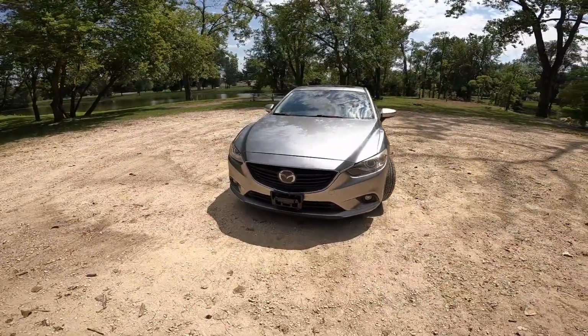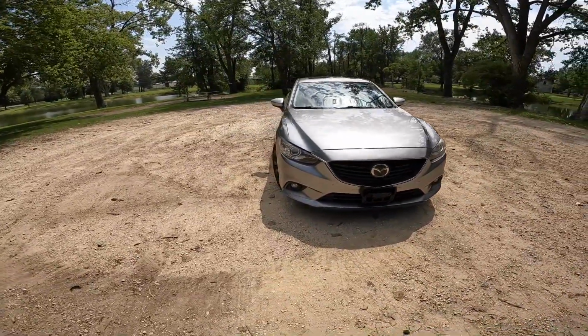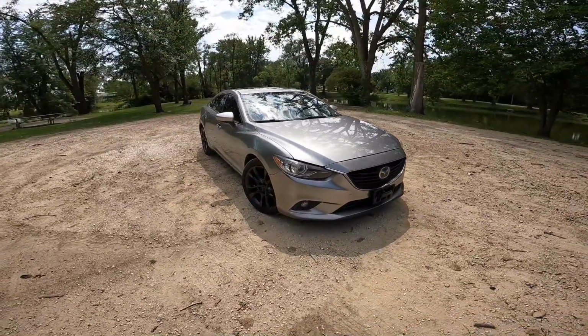It's an excellent midsize sedan that offers a blend of style, driving performance, and efficiency. So let's go ahead and explore what makes this car stand out in its segment and why it's something you should consider. First up, let's talk about its design.